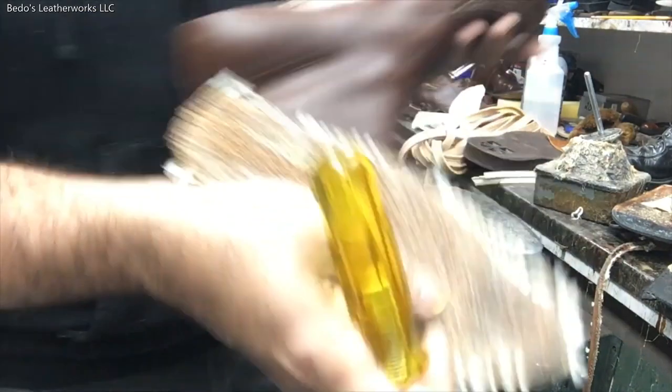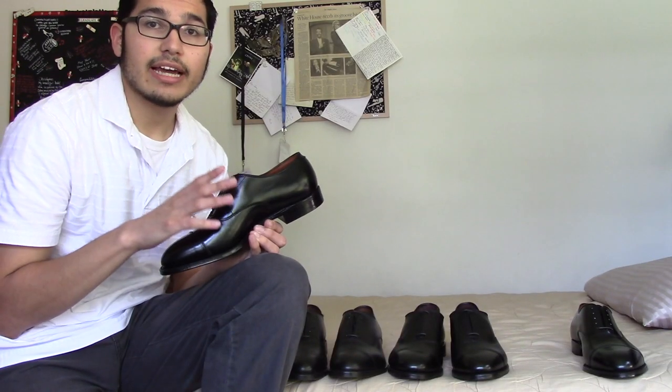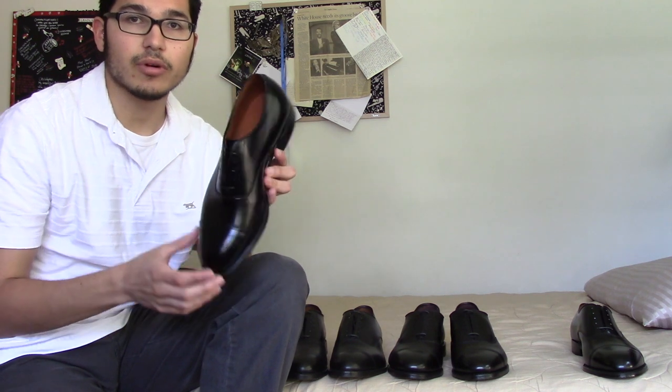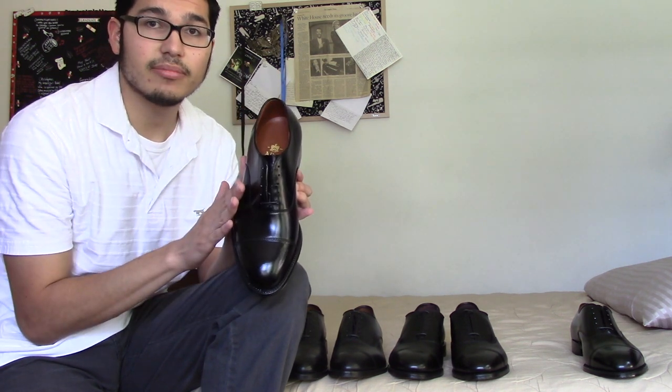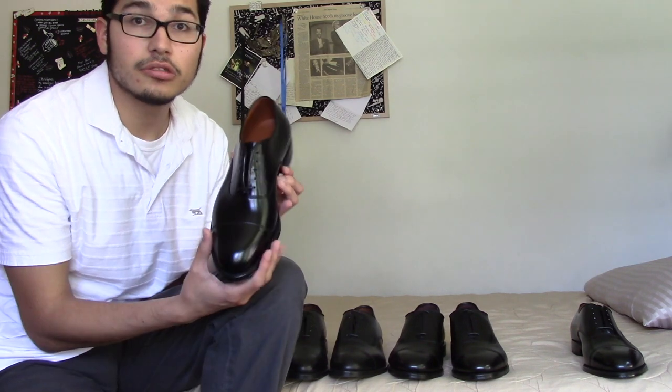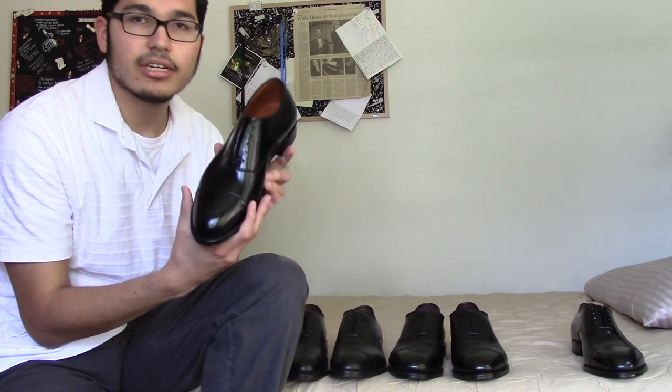Okay. So now that we have the Alden's construction out of the way, let's discuss this shoe a little more. So the upper is also made of a high quality imported calfskin leather. This shoe also has a much cleaner look.